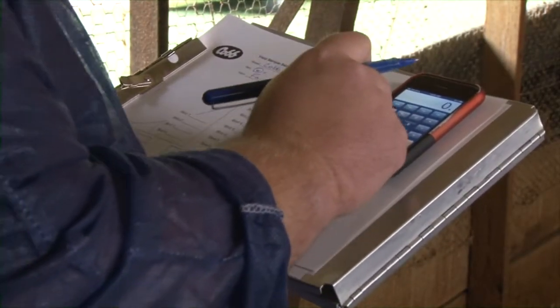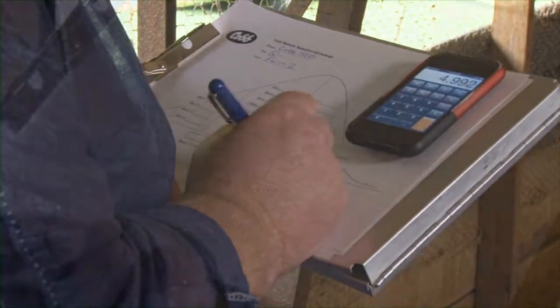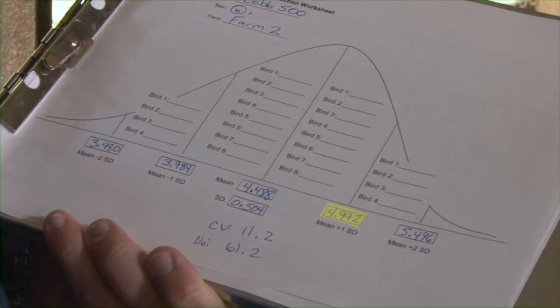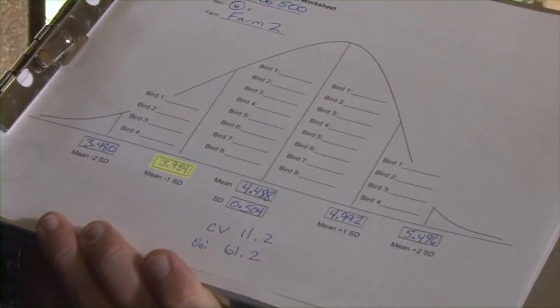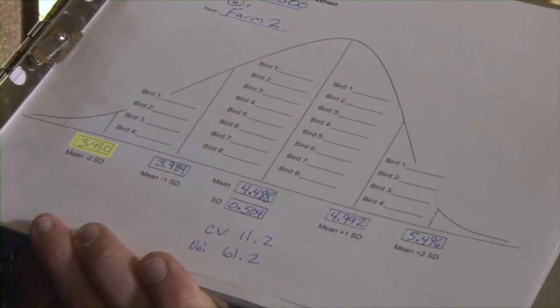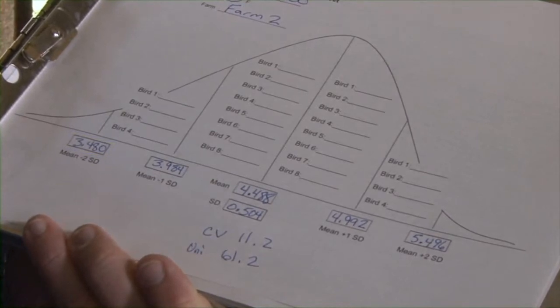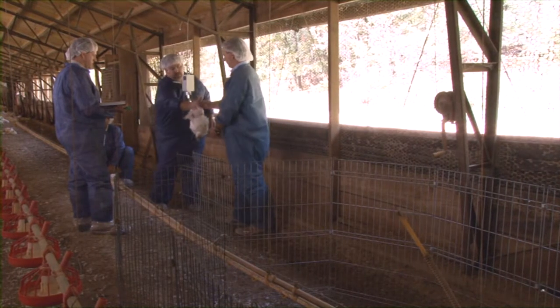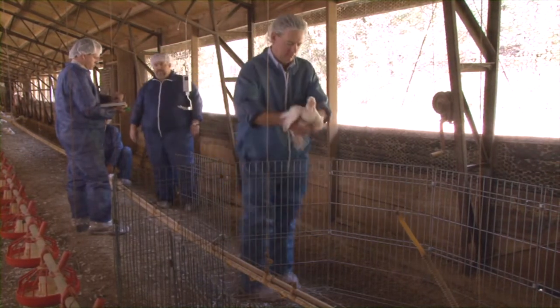Now, calculate your weight intervals for each of the 4 sample weight groups needed. Mean plus 1 standard deviation, mean plus 2 standard deviations, mean minus 1 standard deviation, and mean minus 2 standard deviations for each sex individually. In a normal broiler house, it is recommended that you select 24 birds from each sex using this method.